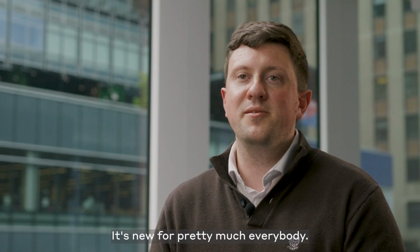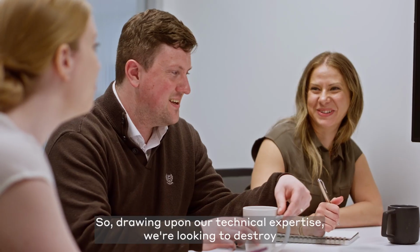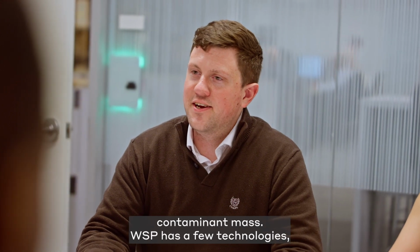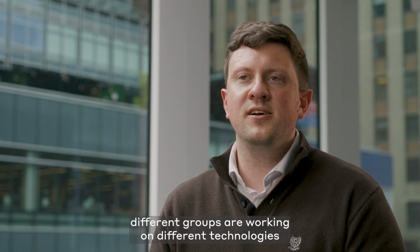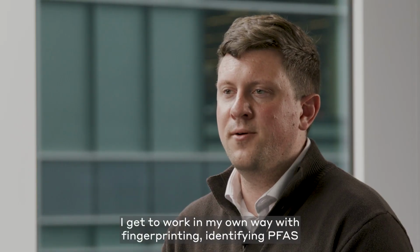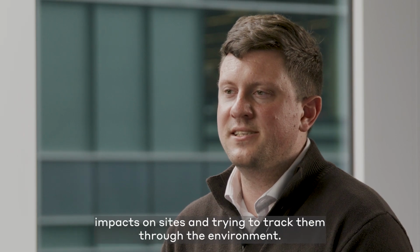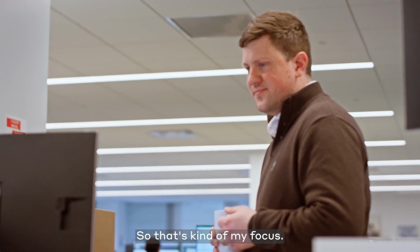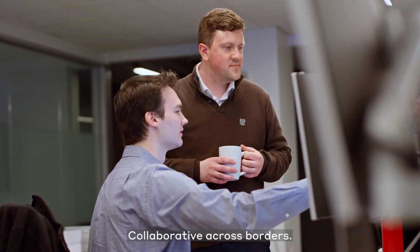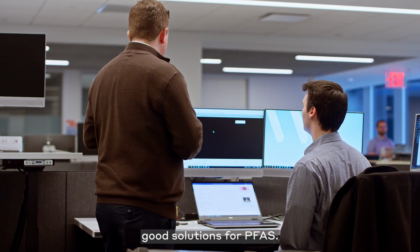It's new for pretty much everybody, and all the challenges are unique and site specific. Drawing upon our technical expertise, we're looking to destroy contaminant mass. WSP has a few technologies; different groups are working on different technologies to destroy that contaminant mass. I get to work in my own way with fingerprinting, identifying PFAS impacts on sites and trying to track them through the environment. That's my focus. And it's a really great group of people, collaborative across borders and different countries, all on the same page, working together to come up with good solutions for PFAS.